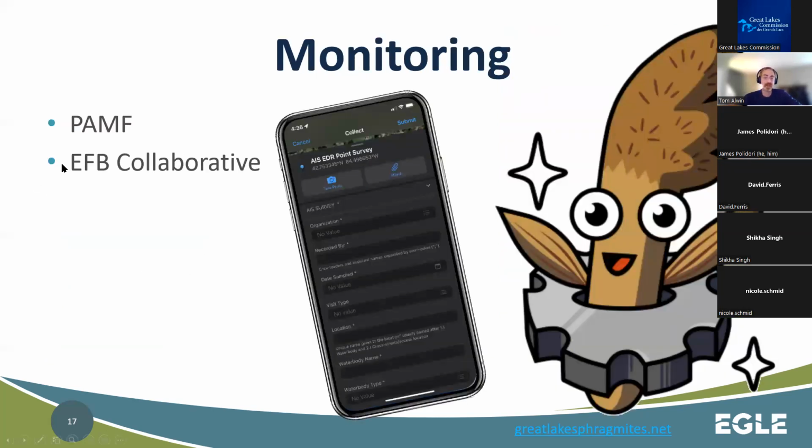And prior to the meeting starting, I learned that this is Fraggy, and he's a native Phragmites plant. I didn't know that. I just stole him off the Great Lakes Phragmites Collaborative website, not knowing his name or his role, but he's a native frag guy.